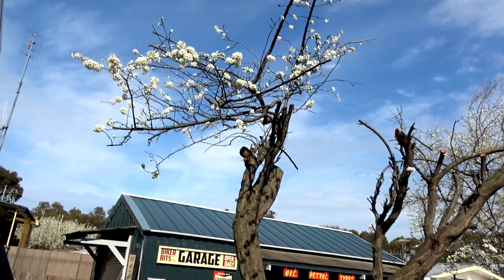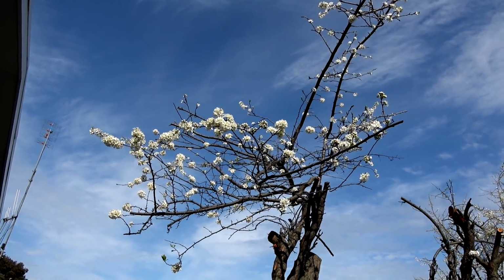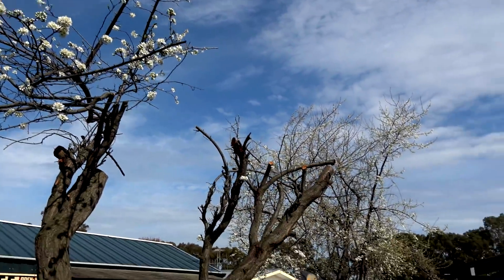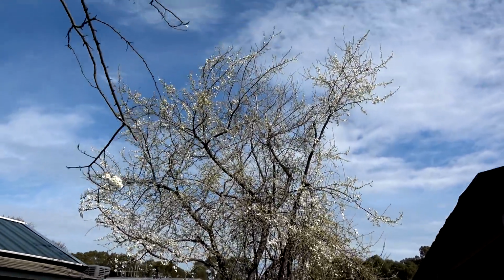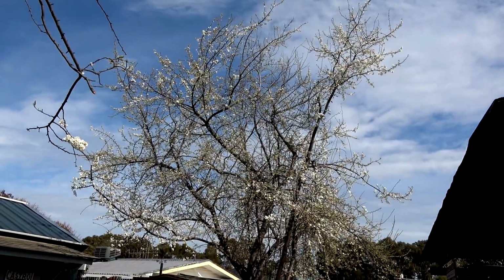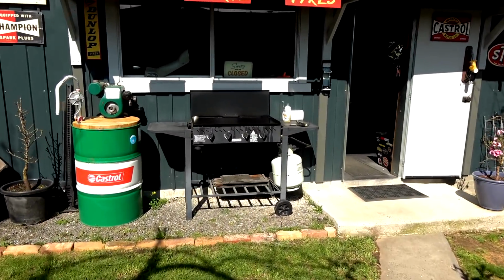Righto guys, well, spring has definitely sprung. Check out our poor old tree that we chopped out. It's springing into life. I never actually got to cutting down this big one. And man, it is just full of it. Crazy. Righto, so we've got something going on over here.